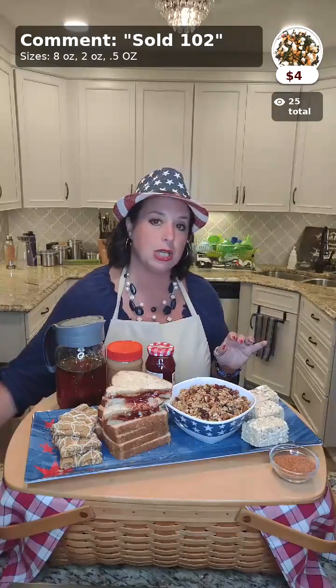You can absolutely cold or hot steep it. It does have some caffeine, but it is quite low. And yes, it's tea, so it still has all those fabulous antioxidants.